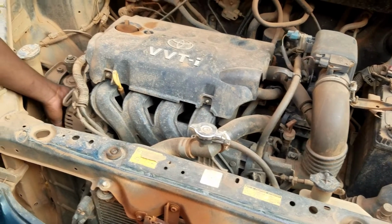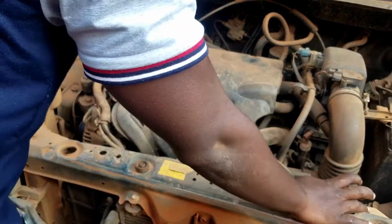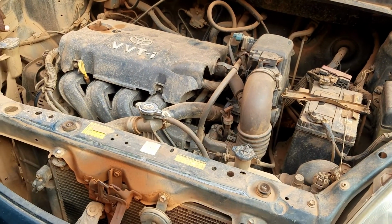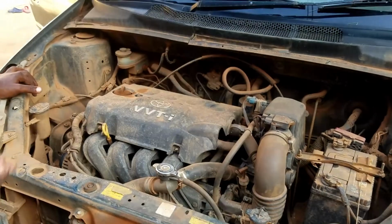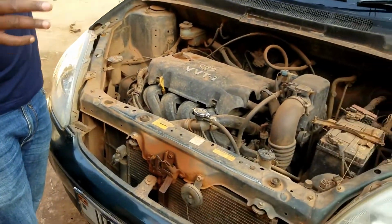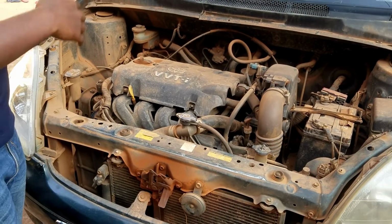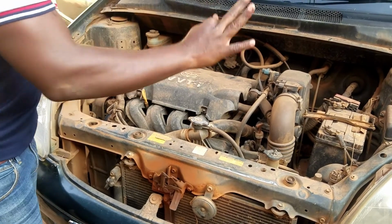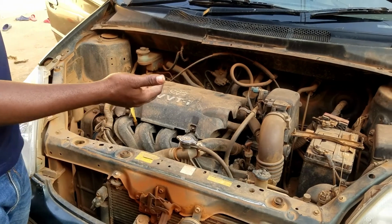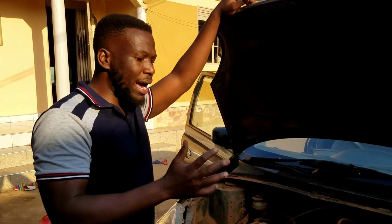The alternator belts are outside, so you can see whenever they are worn out. You can see the engine coolant, very easy to reach, the radiator, so you can see everything is very easy for you to reach. One thing you should know about this car is that it is very easy to maintain. When you go for service, it takes only 3 liters of oil. That means you will use about 70,000 for service. So you don't have to worry about when you buy a Vitz.